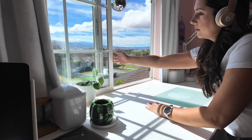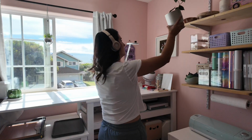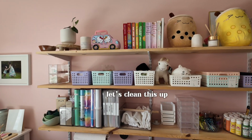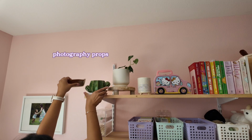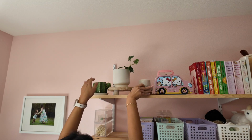So because we live in Hawaii, we don't have AC, so I always have to have the windows open. And these shelves here are just a track system and some raw lumber that I got from Home Depot, and I love it because I can switch up the different heights of the shelves, and I've done that several times since we've been in this space.